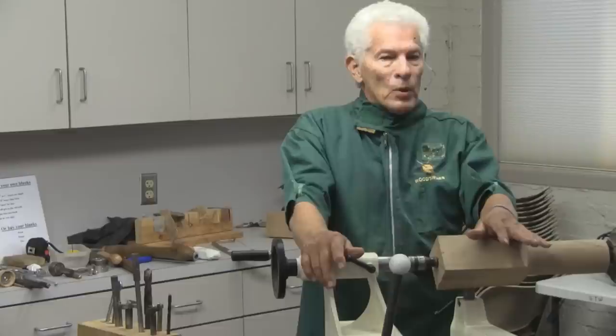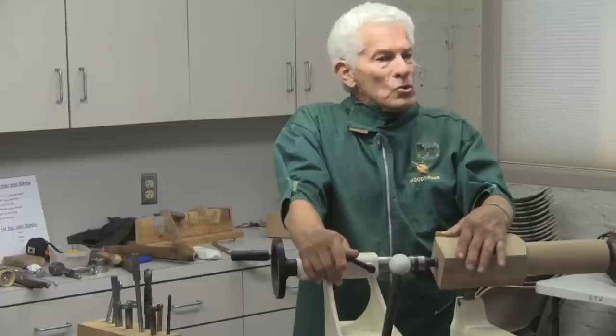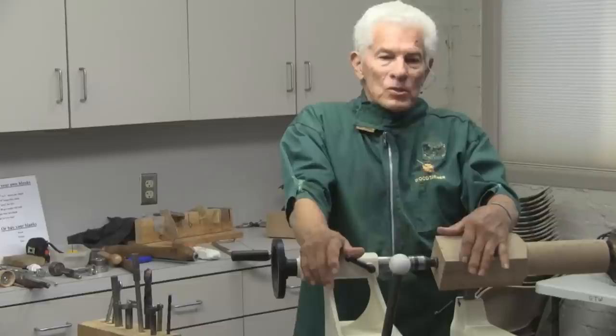A mask. If you're doing anything with some of the woods that are exotic, you need to get a chemical mask. Coca-Cola, they tell me, burns. I haven't experienced it, or I'm not buying that Coca-Cola. But anyway, that's the safety.